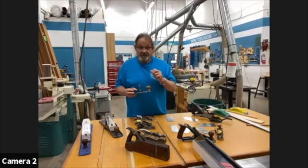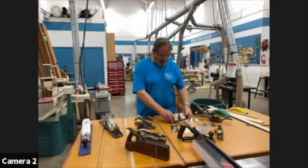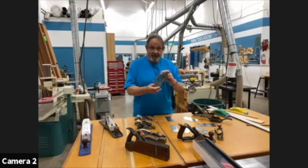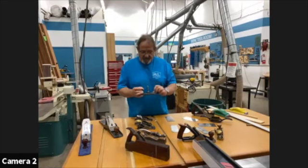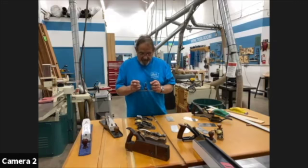One other tool I want to talk about very quickly. Again, you can cut dados. We have dado attachments, so that in a table saw we can create dados. Well, traditionally you use dados a lot: bookcases, shelving, all sorts of different functions. And this is a router plane. This is specifically good for things like dados, again for trimming rabbets, really good for trimming tenons if you're making them at home. Even if you're cutting them with a tenon saw, they're really good for trimming them.